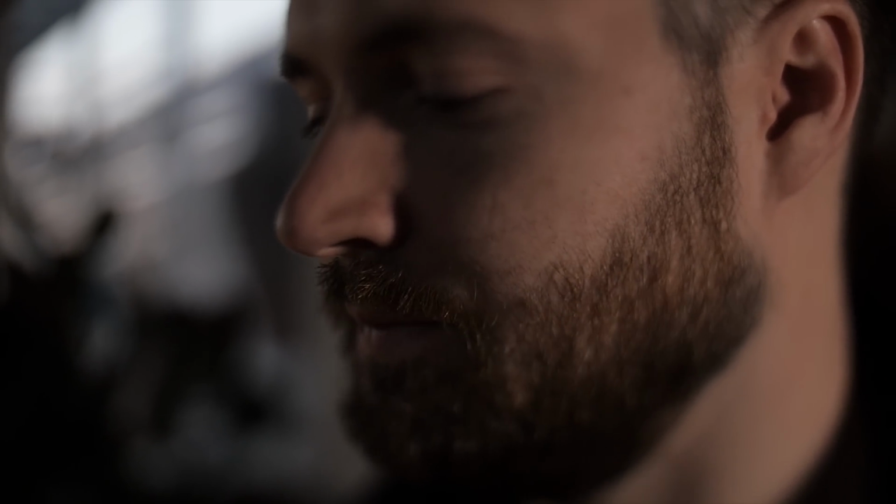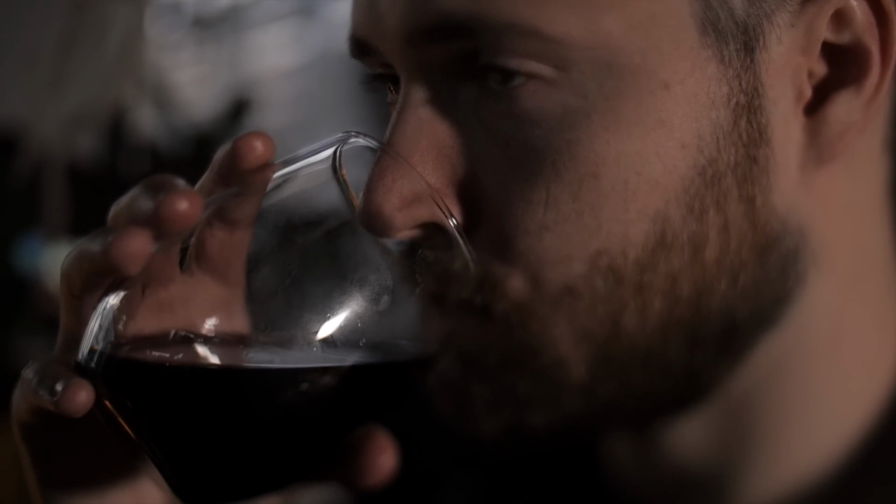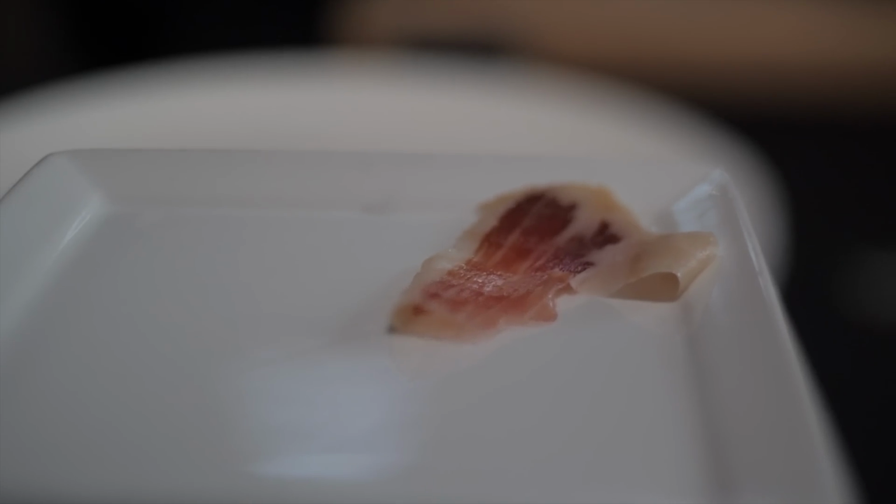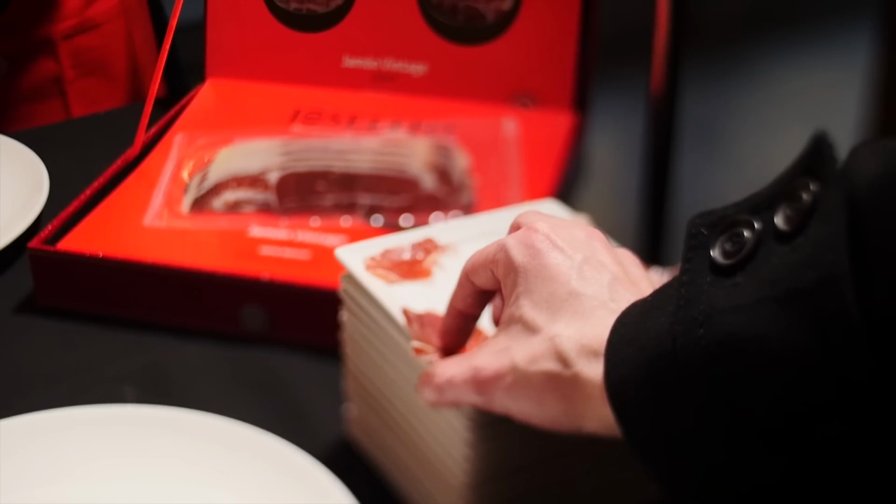By itself it's really good, but I feel like on a piece of bread with a glass of wine is the way it's supposed to be eaten. It's actually oily just from picking up this dry aged piece of ham. I think specifically the chorizo is definitely my favorite. I like that added little bit of spice to it as well.